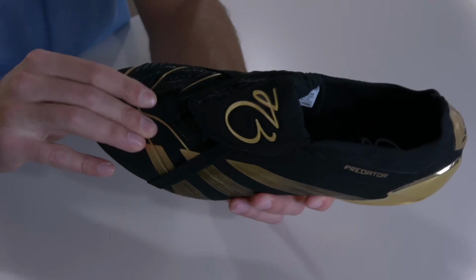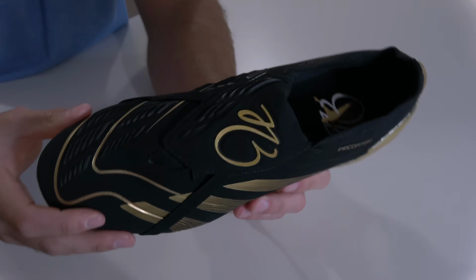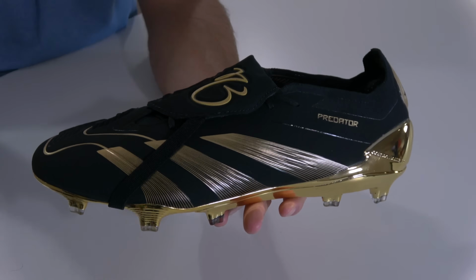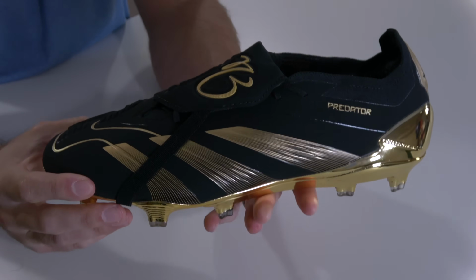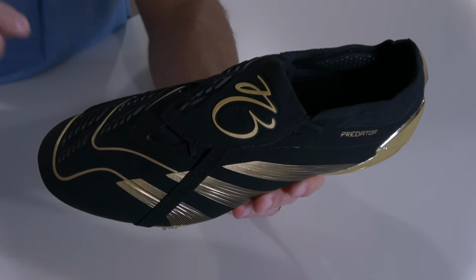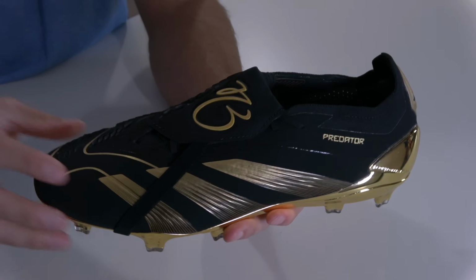But once broken in, it's going to have that nice solid feel, but also a general thickness that is still what I would classify as on the thinner side. Not necessarily to the point where I would say that they offer a barefoot feel, but there's just a little bit more substance to this upper than what you're going to find from most thin synthetic materials.